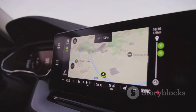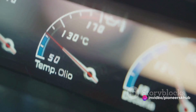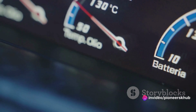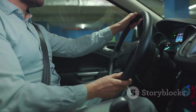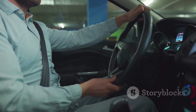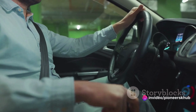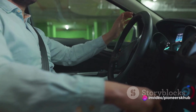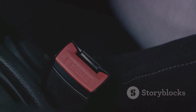But don't get it twisted, ADAS isn't just one system, it's a collection of different systems, each with its own function, working in harmony to create a safer, more comfortable driving experience. From warning you about potential hazards to helping you maintain your lane on the highway, to even parking your car for you, ADAS is revolutionizing our relationship with the road. So, buckle up as we take a deep dive into the fascinating world of ADAS.